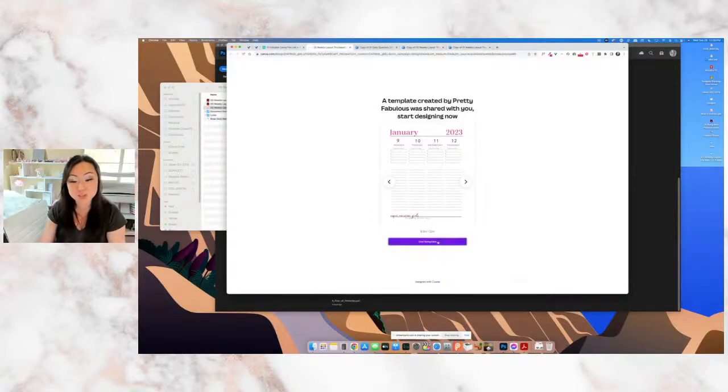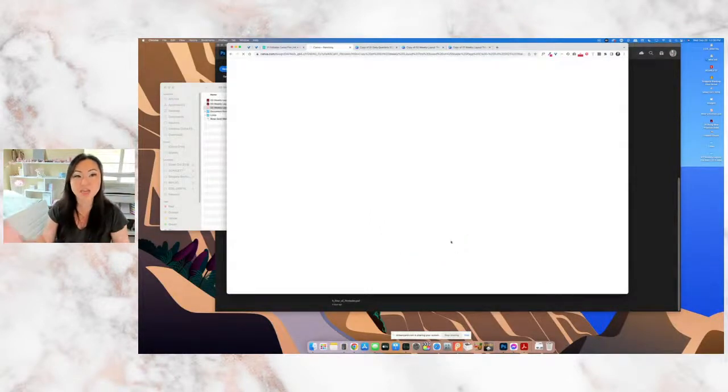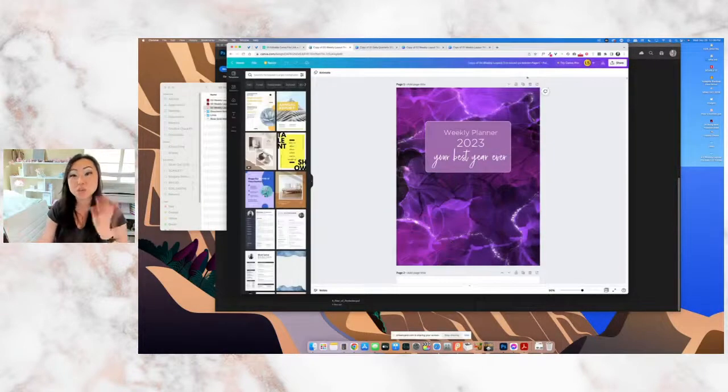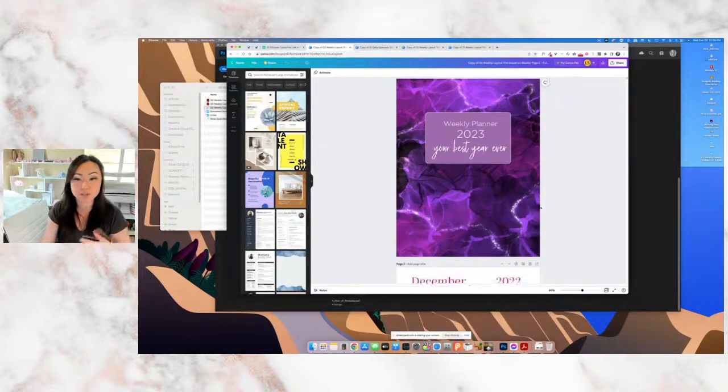But if you do decide to use it, you can just click use template and then it will open up magically into your own Canva account. So this is your copy right here where it says copy of. So you can do whatever you want with it. It doesn't affect the master. And you can see right here where it says try Canva Pro. This is my free Canva account. So there is no reason at all that you need to upgrade to the Pro. You can use all of these with the free account, because like I said, they're all 100% just my design.